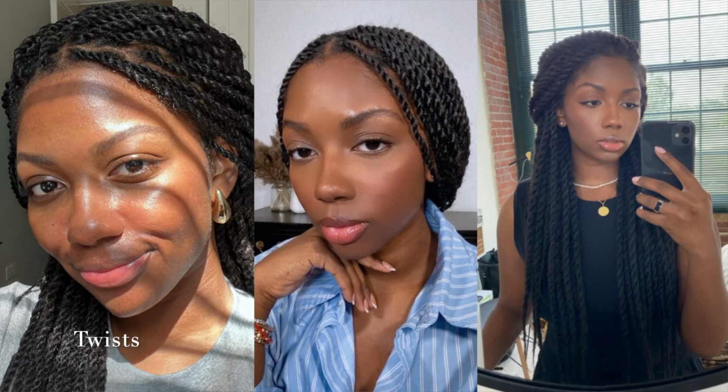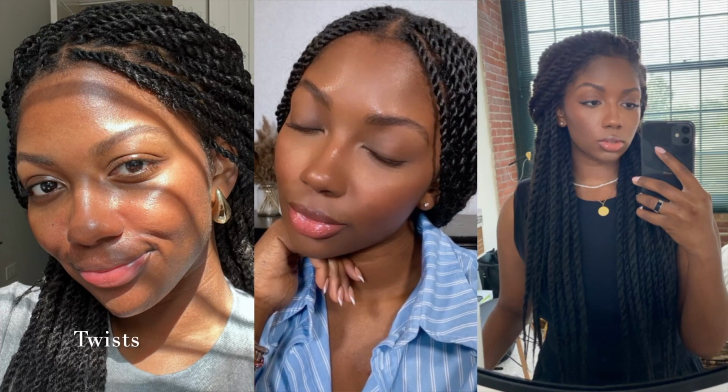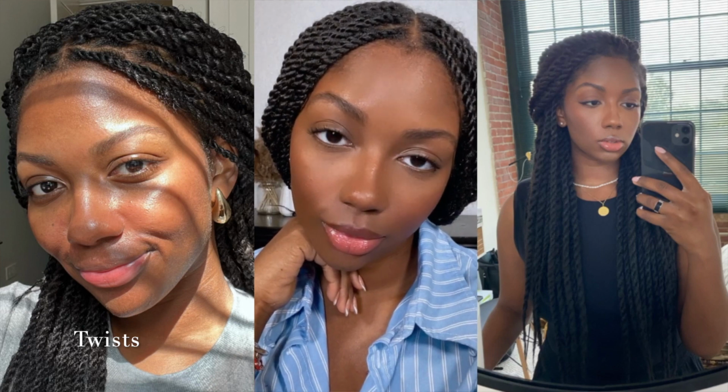My second favorite style is the style that I'm wearing today, and it is small Marley twists or large Marley twists. I've honestly worn both and I love them both. I do tend to go for smaller individual styles like this because I feel like they personally last a little bit longer, but I love a twist.